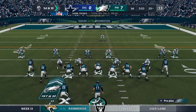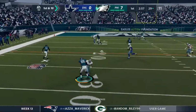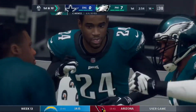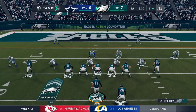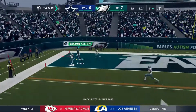1st and 10 at the 29-yard line. Wentz now on 1st down. This short throw caught by Goddard. And he'll go out of bounds inside the 15-yard line. 14 yards there and an Eagle 1st down. You don't always expect tight ends to be big in terms of run after the catch, but after that play, he joins a growing band of players that's putting that stereotype right on it.